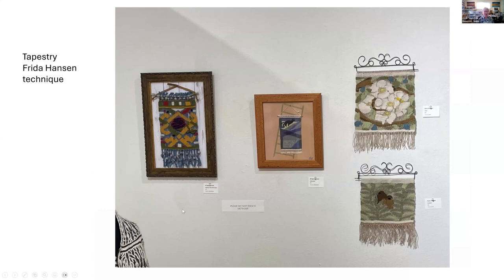And then going back to these tapestries, a few of these, this one here and these 2 over here, are woven in the Frida Hansen technique. We had Robbie LaFleur come during the year and teach a workshop on weaving the Frida Hansen open warp tapestry technique. And so these were some of the pieces that were woven after that workshop.